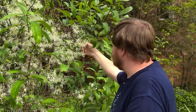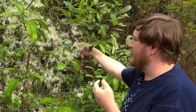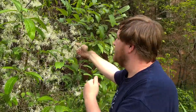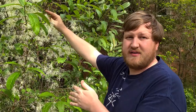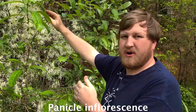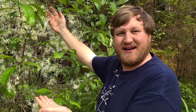Now, the flowers themselves are pretty reduced and kind of small, and they don't last very long. This one's been blooming for a couple days, and it's already starting to kind of fade. So the flowers have four petals, and the inflorescences themselves are branched, so these are compound inflorescences. I'm not entirely sure what the inflorescence structure is. I'll probably annotate it in the video, though. And that's Chionanthus virginicus, the fringe tree.